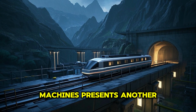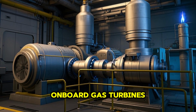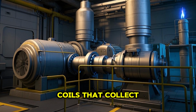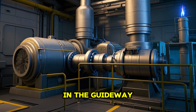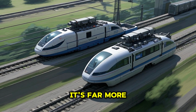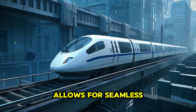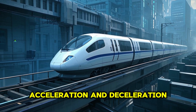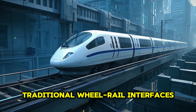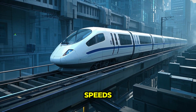Powering these massive machines presents another engineering challenge. Early prototypes used onboard gas turbines, but modern systems employ linear induction coils that collect power from the changing magnetic fields in the guideway itself. While this creates some magnetic drag, it's far more efficient than carrying heavy generators on board. The system's design allows for seamless acceleration and deceleration without the mechanical limitations of traditional wheel-rail interfaces, enabling those remarkable 500 km per hour speeds.